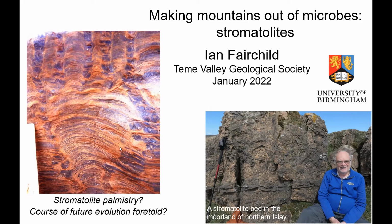Stromatolites are layered rocks created by microbes interacting with their environment. And you can see on this slide on the left what looks like a fossil hand. So I've said this is the course of future evolution foretold by these stromatolites, because that's a Precambrian stromatolite well before humans are old.